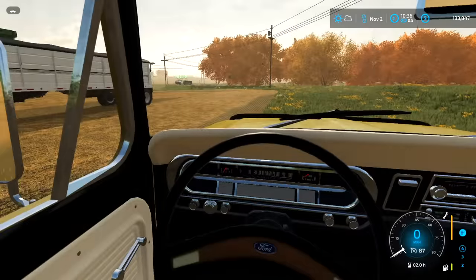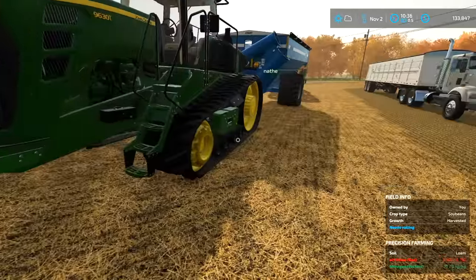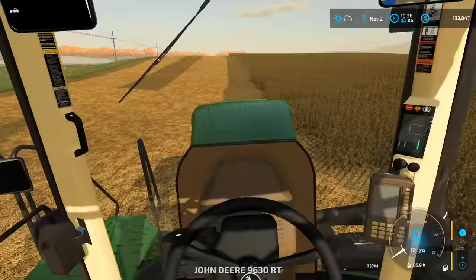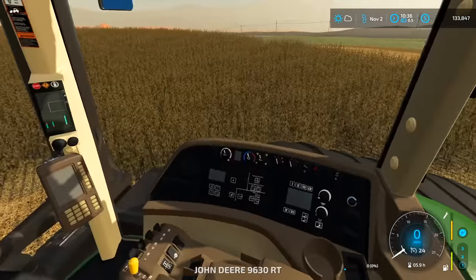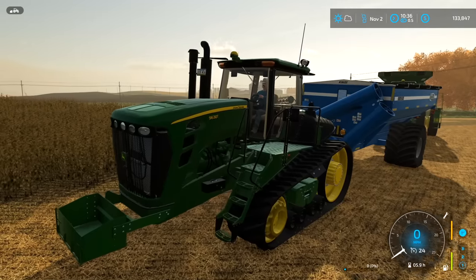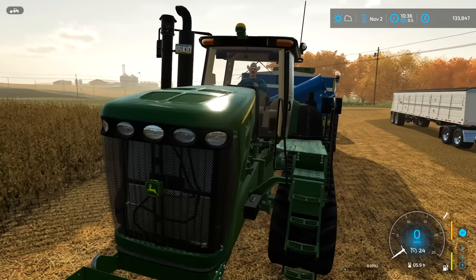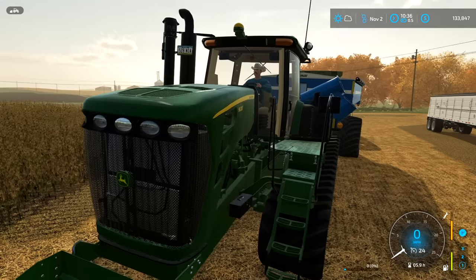Okay, while Nate's grabbing his combine, he uses it for something else, but he does some custom acres for us. So I'm going to get everything fired up this morning. We're good on fuel here. Got the oil checked. And we'll see if the 9630T cranks over. Come on. There we go. She cranked over good.